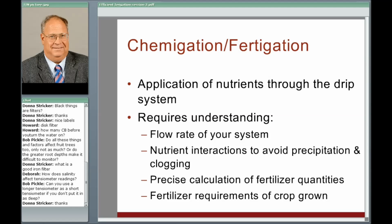Does salinity affect a tensiometer reading? Usually not at all. Can you use a longer tensiometer as a short one? Yes, you can. The only thing that really counts on that tensiometer is the bottom 3 or 4 inches where that ceramic, what I call the ceramic filter, is. So that's a good question, and that's basically it.